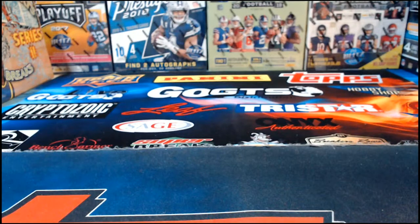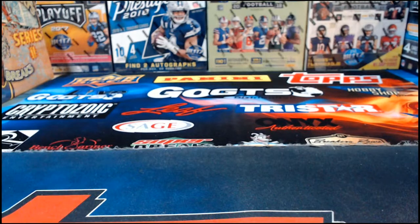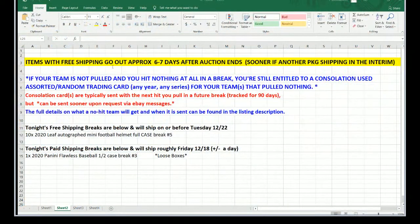Give me one moment here. I need to get these mini helmets out of my line of fire, and then I will come right back with you and we'll get moving on Flawless. I tell you what, while I'm doing that, let's go ahead and let you take a look at the shipping info for those of you who might have missed it earlier. And also, let me see if we're paid up or not. Yeah, we got paid up in the meantime. All right, so good. I'll be right back. Let me get the mini helmets moved, and then we'll get underway with Flawless.